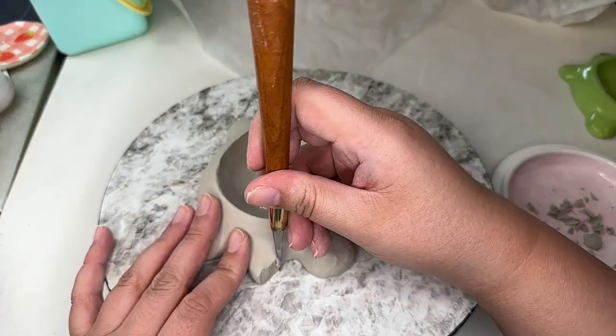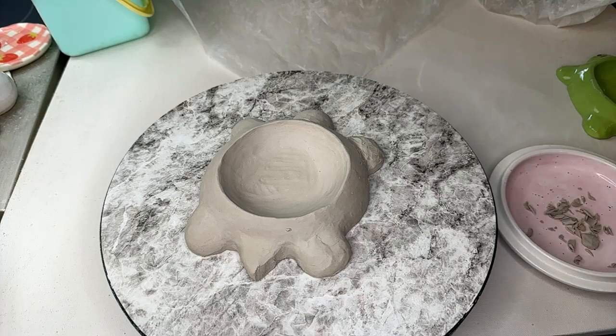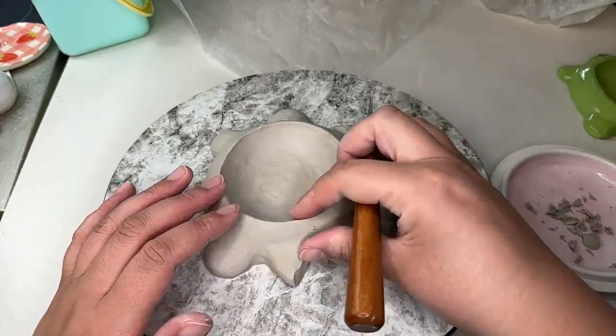And I don't know, maybe they are going to sell. When are they announcing the winners?